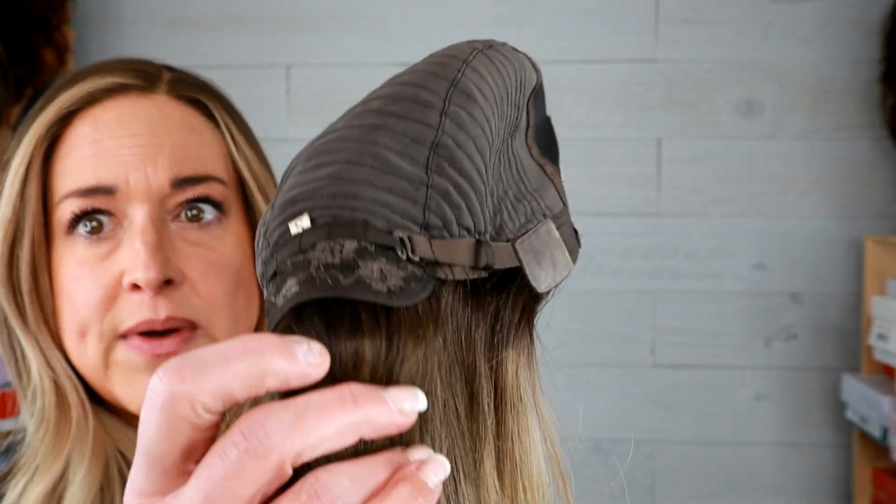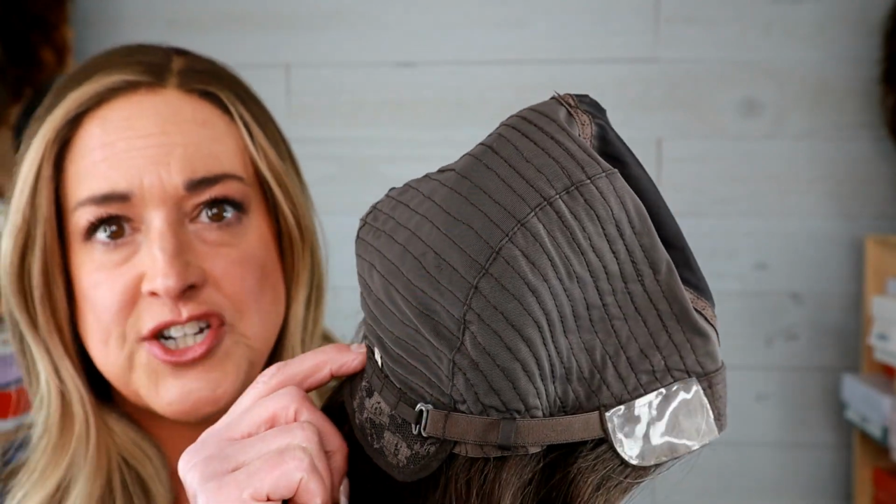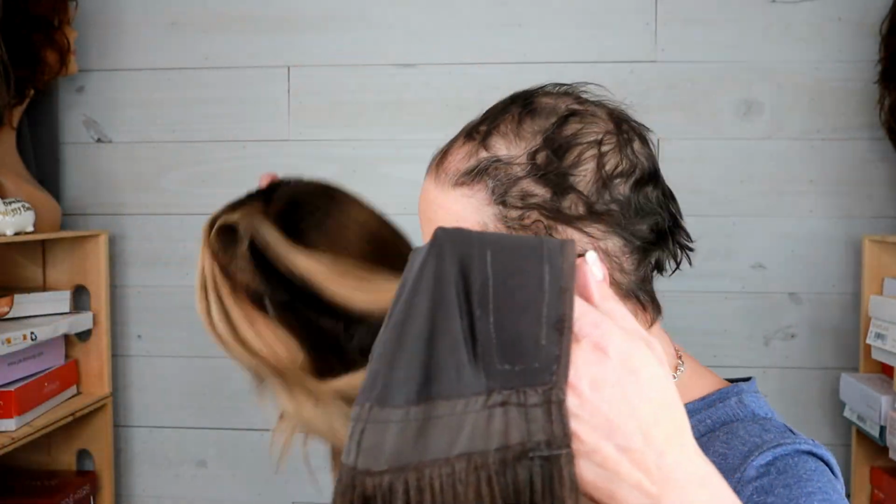This is so great. We have an extended nape and hook adjusters so you can adjust the size just a little bit. This cap, she should patent it. It is so good. Every hat wig wearer should try this cap at least once. So let's put her on so that I can show you how amazing this is. I wish you could feel this on your head. I am raving, I understand that, but I am truly blown away by this.